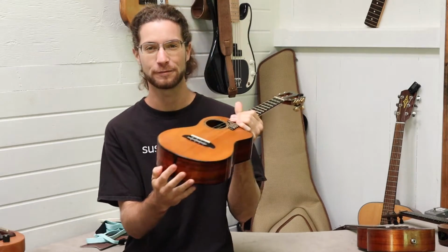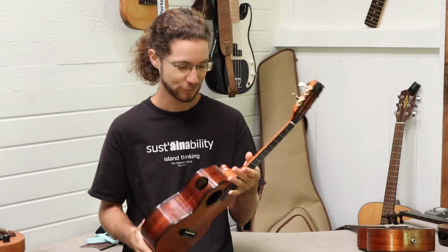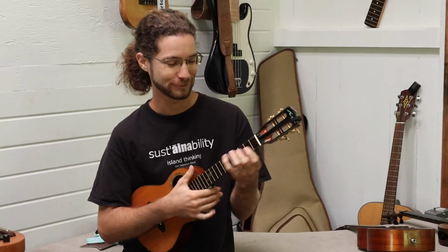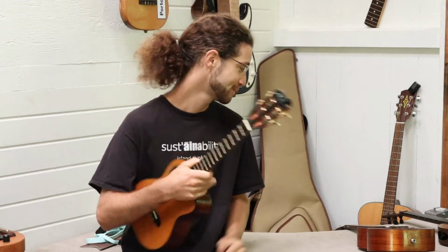It's got the LR Baggs 5.0 pickup, and it's just super. I really just am so blessed to have such a nice instrument, and just mahalo Chuck every single time I pick it up and get to play it, because it's awesome.